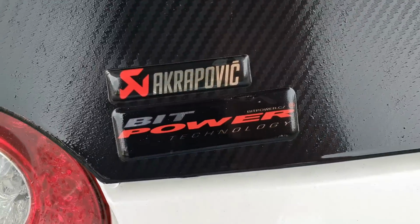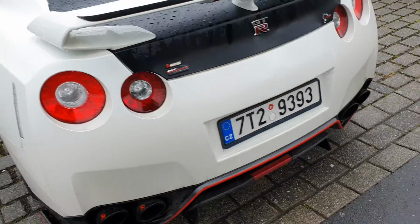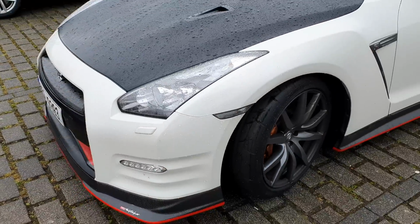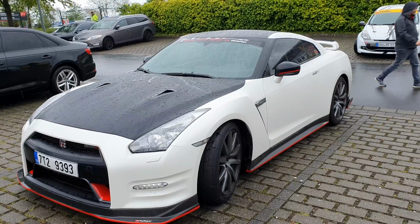Just a bit of power, not too much, because too much power in the wet is definitely not good on a Nürburgring. Just in general, too much power is not good. I believe around 500 horsepower is about enough horsepower. 700 becomes a bit difficult, and everything above that is just too much. So a bit of power is good.